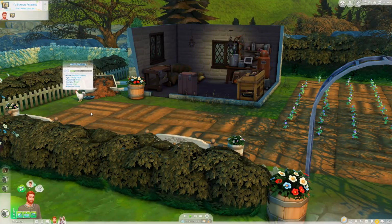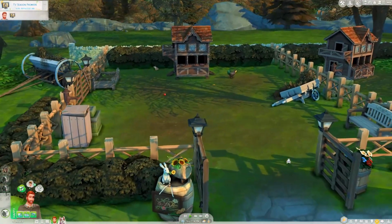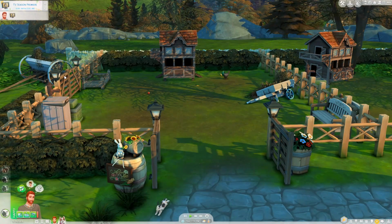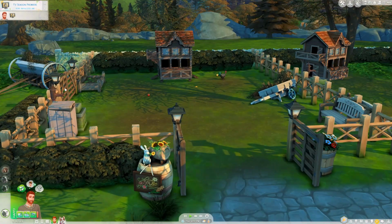What is this rooster doing? Just hanging out. You know what I've been thinking of doing, guys? Okay, so also weigh in on this. Should I actually fence in the chickens and the roosters and stuff? Because this fence here is from Debug, as is this fence. They're both from Debug, but this one actually blocks Sims and animals from walking through it.